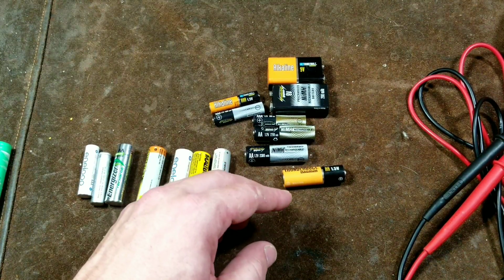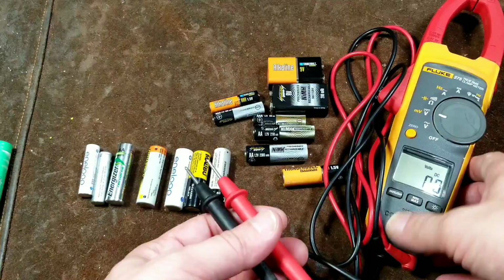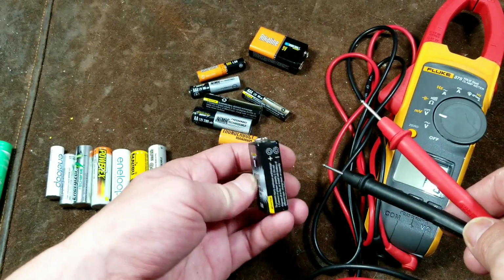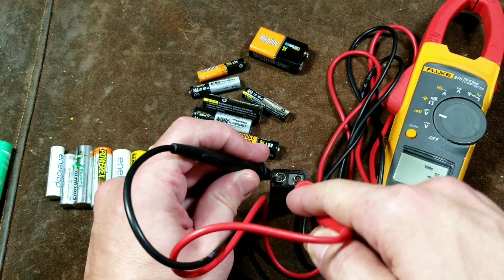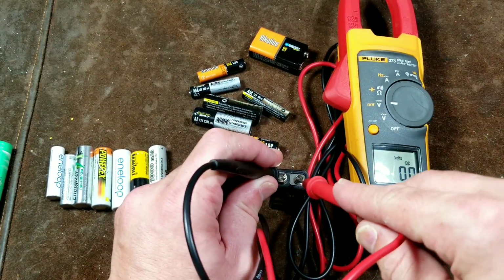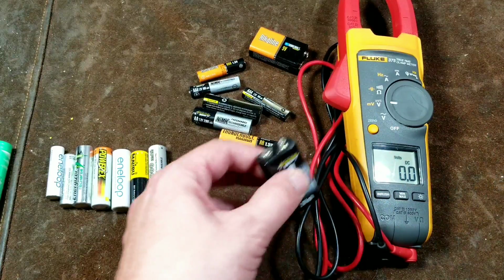So let's do some voltage measurements here. We have a decent voltage measurement device. I've done a little review of this. This is my Fluke 375 clamp meter, and it is true RMS. So here's a 9 volt. I haven't checked this one in quite some time. What are we looking at here? Oh, you can't even see that. 7.7 volts.